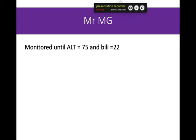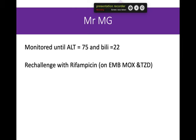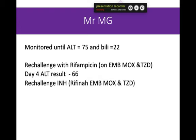So Mr. MG, we're now monitoring every week, and his ALT is settling beautifully. Eventually the ALT is 75, the bilirubin is 22, not quite normal yet, but significantly better. He feels very well. And we start off with rechallenging him with that rifampicin. So remember, he'll be on ethambutol, moxifloxacin, and terizidone already. Day 4, his ALT was 66. Looks fine, so we give him some INH.